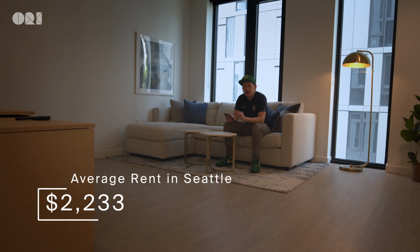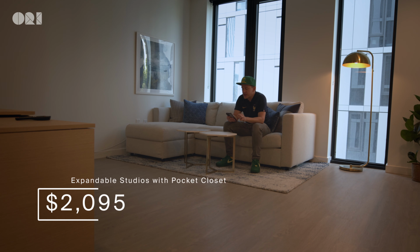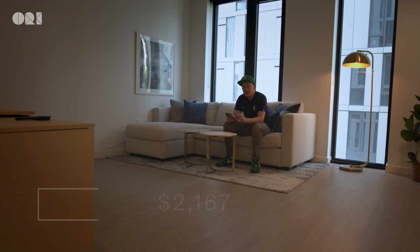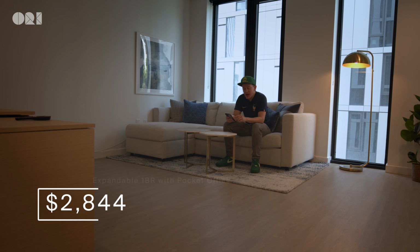The expandable studios with the pocket closet here at Ovation start at $2,095. The expandable studios with the pocket studio start at $2,167. So both of those options get you below the average rent for the city. The expandable 1-bedrooms with the pocket office start at $2,844.